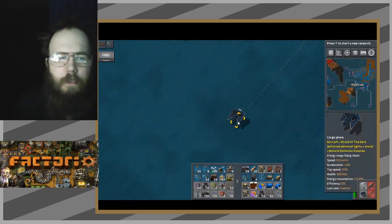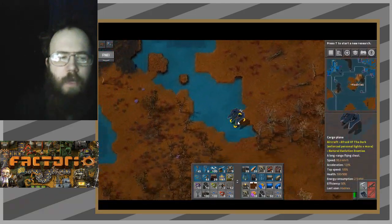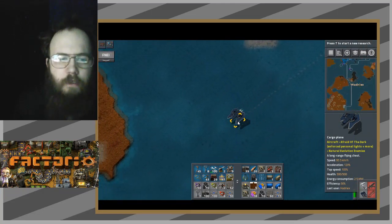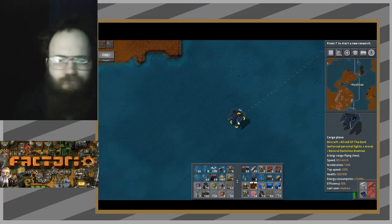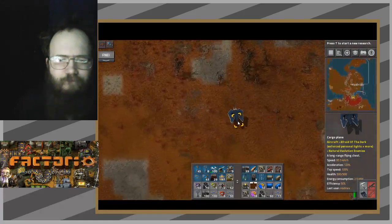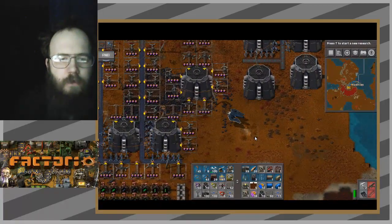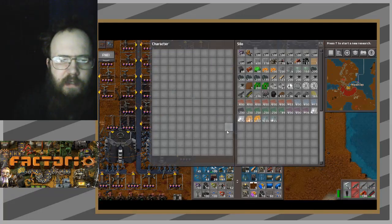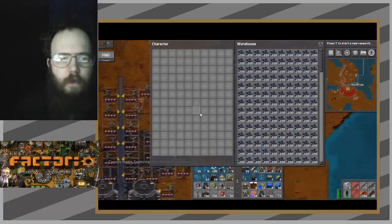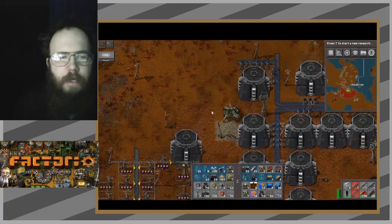I'm gonna need to think about this. The atomic weapon is a complete bust. I just wasted so much resources making it, and it's useless. Don't even call it an atomic weapon. That was just a regular explosive. Alright, I need to assist over here. Yeah, I could have a more automated system. Once we're going to get into everything being perfect and not needing anyone to look at anything.